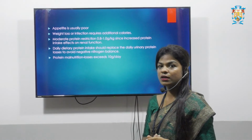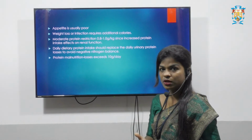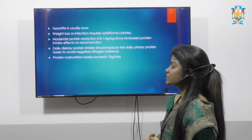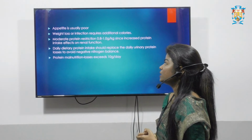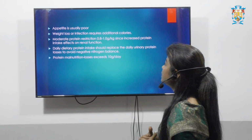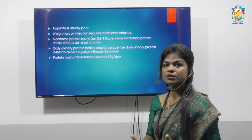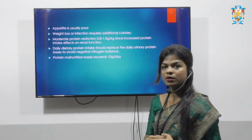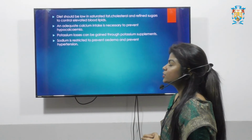So when a person is undernourished because of the condition, additional calories are recommended, for example if it is 2000 kilocalories, plus 400 to 500 kilocalories. Moderate protein restriction, about 0.8 to 1 gram per kg body weight, because increased protein intake affects renal function. So this is the reason you restrict the proteins. Daily dietary protein should come through the diet and also replace the proteins which are lost in the urine. Protein malnutrition is seen when the protein loss exceeds 10 grams per day. Diet should be low in saturated fat.